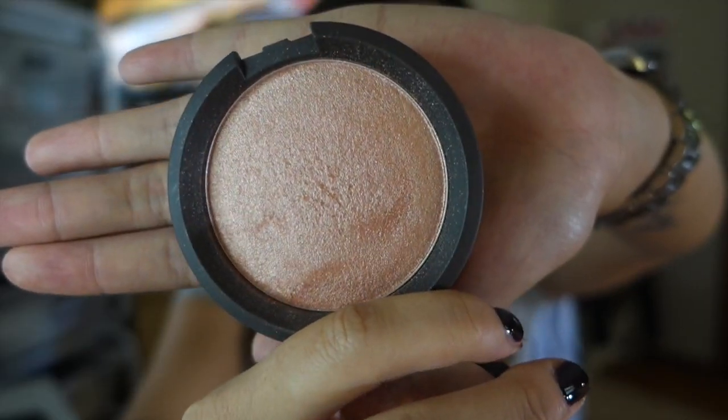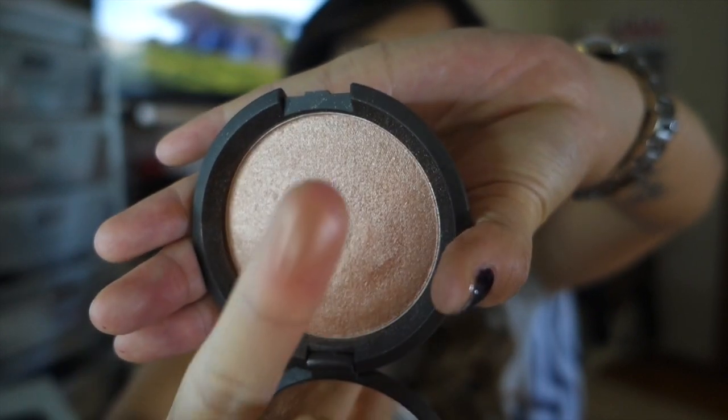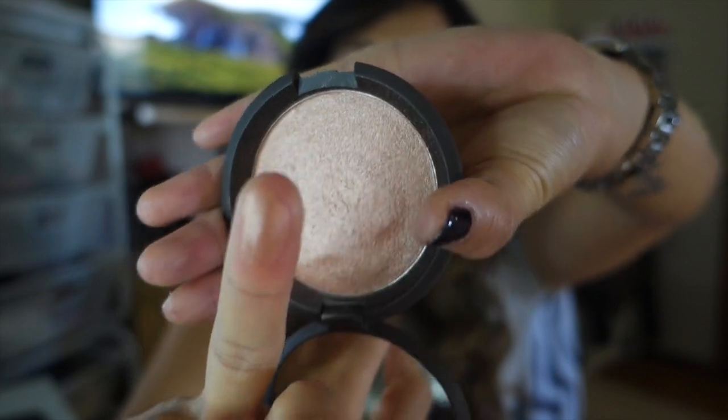The next thing I got is also a face product. This is by Becca. As you guys know, I love their highlighters, and this was one that I thought would be perfect for the fall. This is the Becca highlighter in rose gold. It is so pretty. They're so creamy, but it's got the best little fall highlight color to it. I'm actually wearing that on my cheeks right now, and again, I love the color. It's not too overwhelming. It's not too shiny, and it's a very nice warm color for the fall.